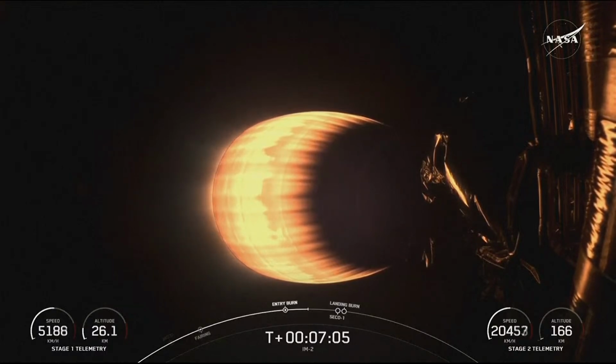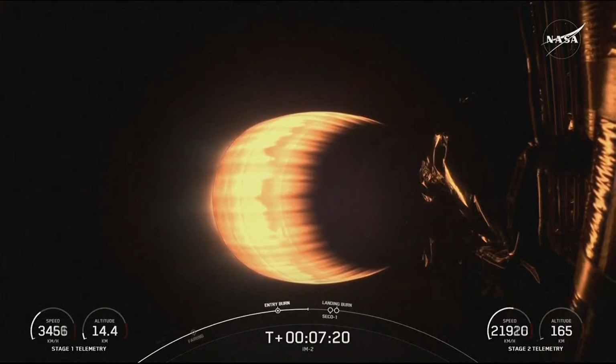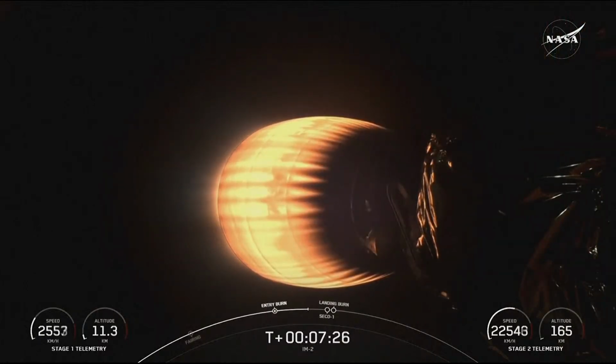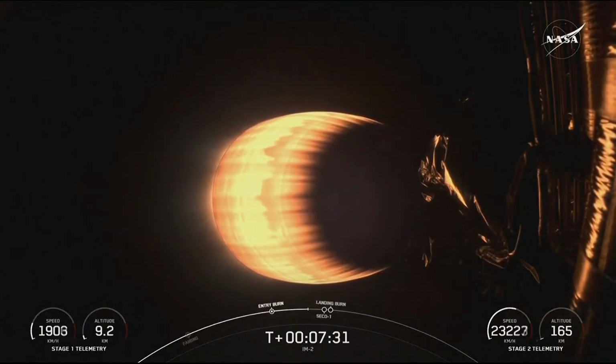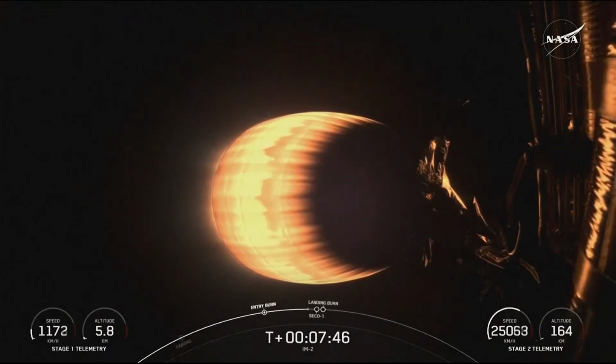Now coming up next, we will shut down our MVAC engine on the second stage, followed quickly by the landing burn on our first stage. And the second engine cutoff of this first burn will be in just about 30 seconds at the T plus 7 minutes and 46 second mark. Stage 2's internal guidance. You can see on your bottom right the speed of the second stage accelerating as we are in that burn. Stage 1 transonic. Stage 2 FTS is safed.